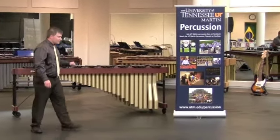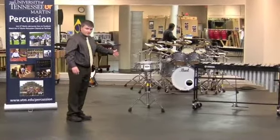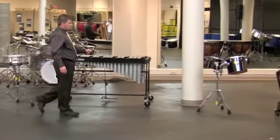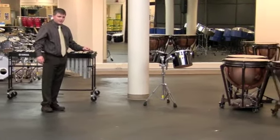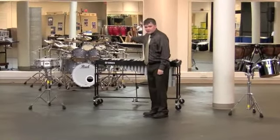The marimba, the snare drum, the vibraphone, multiple percussion, which can be a variety of setups, the timpani, and don't forget, drum set.